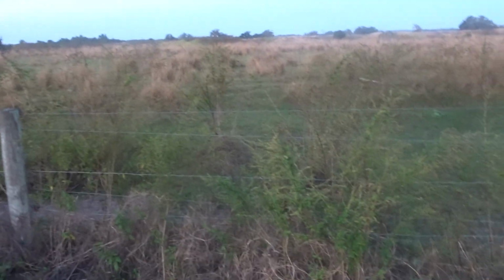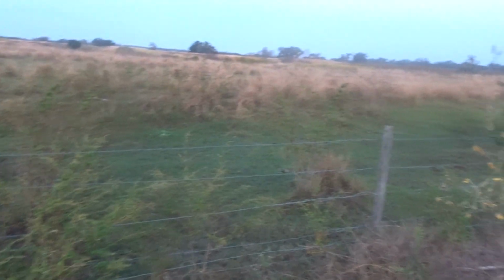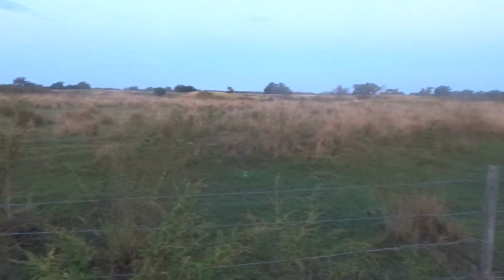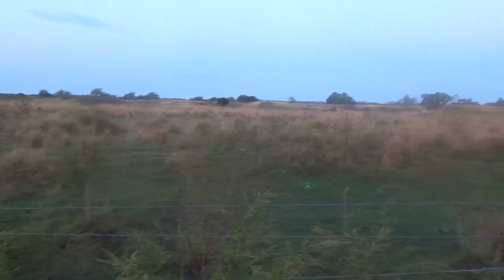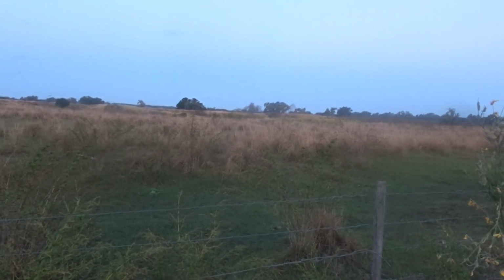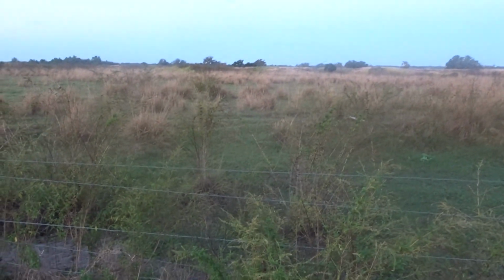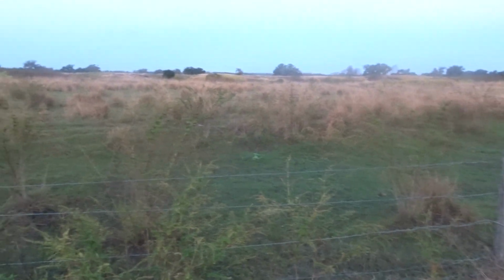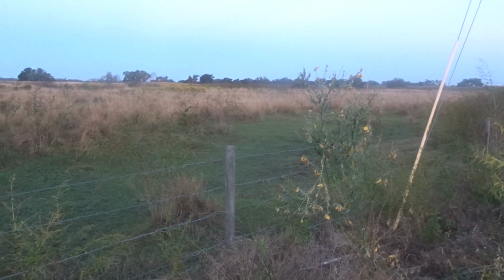Florida ranch land out here. And as you can see, the grass is not very tall, and the weeds are high though. That brown stuff is tall weeds, and the green stuff is short grass. And the cattle can keep eating down the short grass. But I don't see any of them out here this morning.